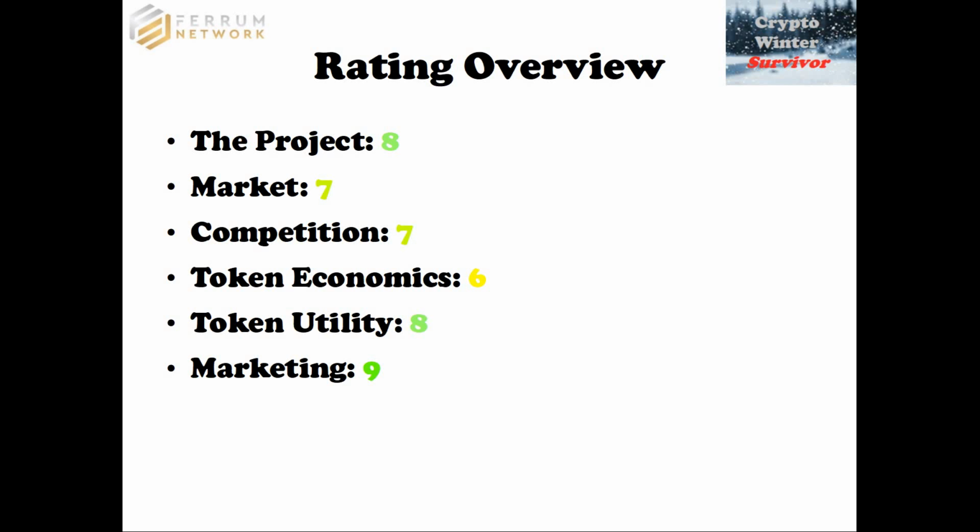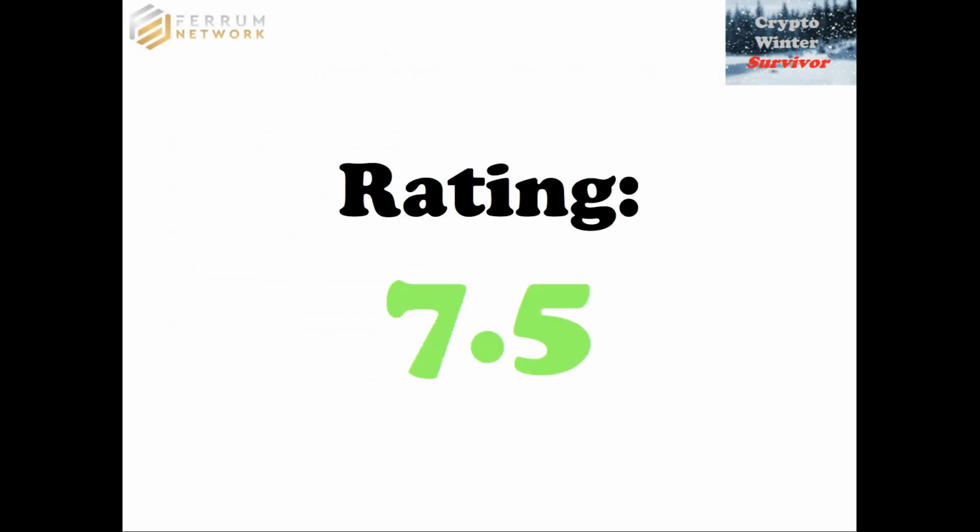The rating overview, I clicked one button too many, so I kind of gave a spoiler there. But the project I was giving an 8, a 7 for the market, a 7 for competition, a 6 for the token economics, an 8 for the utility of the token, and a 9 for marketing. Basically, it's all in the plus. To say it nicely, it's all above a 5.5, and nothing is in the red, so that's always nice for a project. And this all comes together to a 7.5, which is a pretty damn good rating in my opinion.